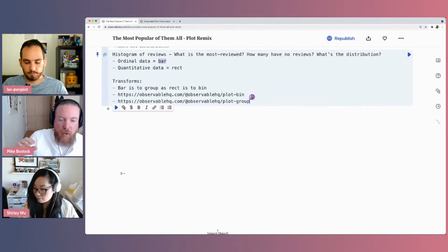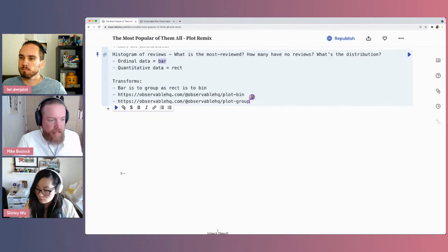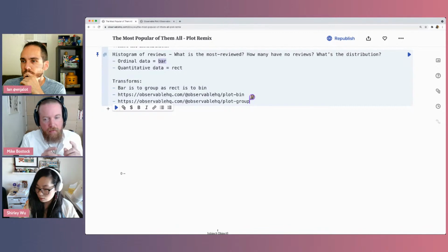For bar Y and rect Y, they both grow up from the X-axis. So the quantity that they're encoding is in the Y dimension, which is why it's in the name, although it's a little bit of an arbitrary convention. I think of the primary dimension of vertical bars as the Y-axis, and for a horizontal bar chart, it would be bar X. So the primary dimension is quantitative, but the secondary dimension for bar is going to be ordinal.